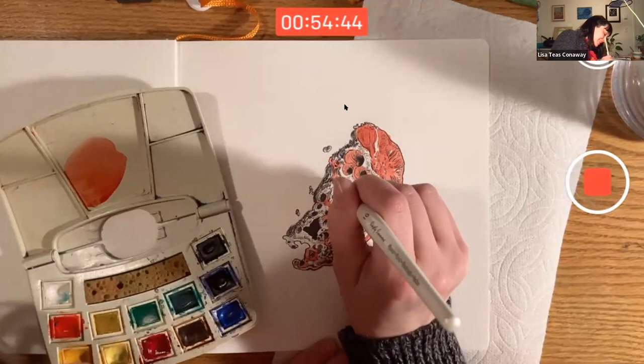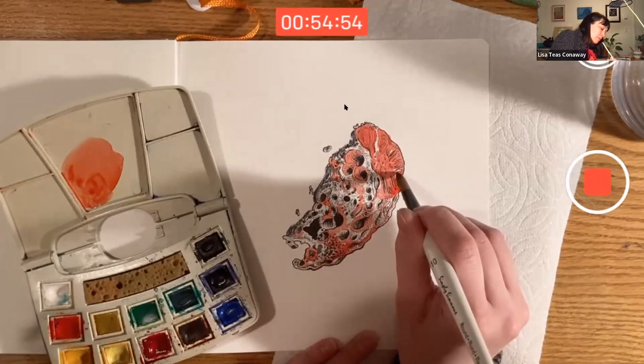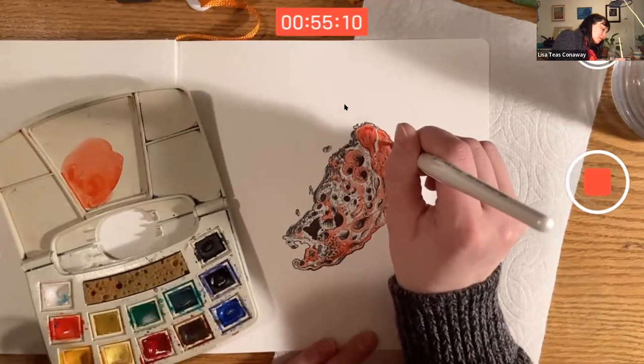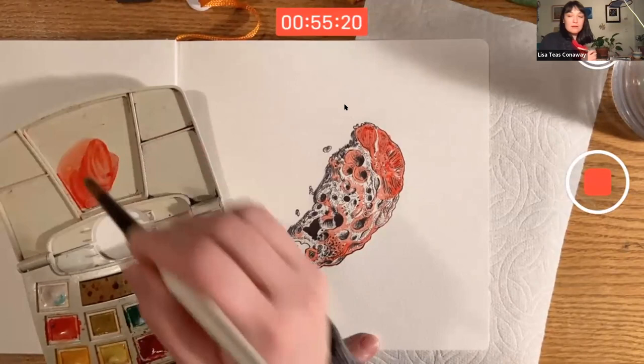And I can even, with my color, dab back on top of where I was to make that a little bit more intense over here too. Sometimes I'm stroking and sometimes I'm actually just touching with the brush and making little puddles of color here and there. So it's a mixture.